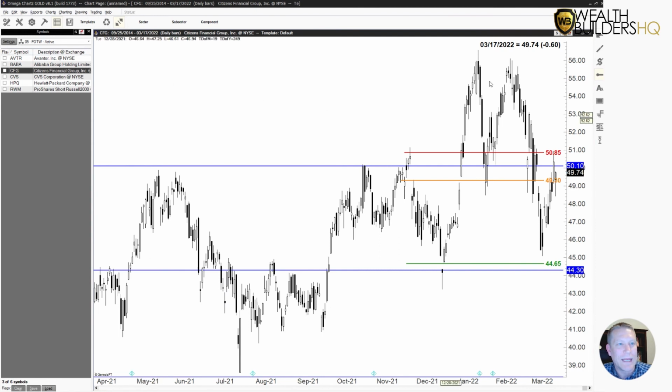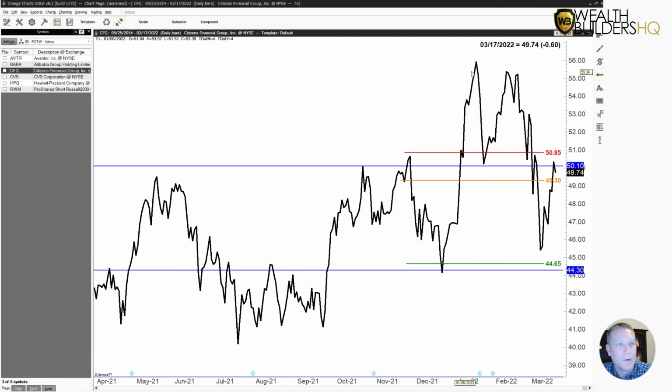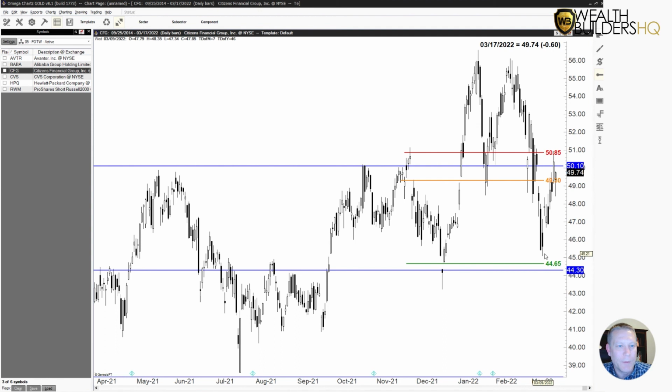CFG, here's another one. We had a nice, beautiful double top, right? Double top, triple top, whatever you want to call it. And then the midpoint was right here and played the break of this. Boom. 49 to 45. Didn't quite get there, but if you're using stops and you would have stopped out hopefully this day, or you should be scaling out and taking portions of it out. And that's it for the review. So those are all the ones we looked at, and we'll keep them coming.